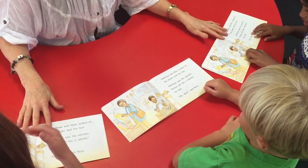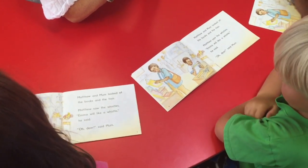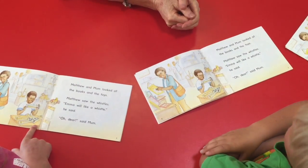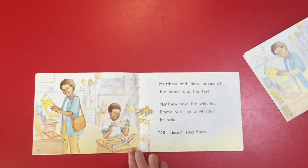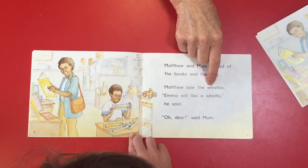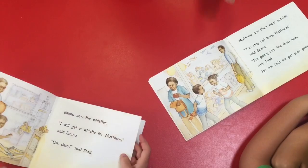All right, so Matthew and Mum are in the shop and they're looking at all the things. What is this that Matthew's picking up? He's looking at these things. Flute. It could be a flute. But I think it starts with this sound here. It's a you blow in it. Whistle. It's a whistle. See, Emma's going in to choose a present.